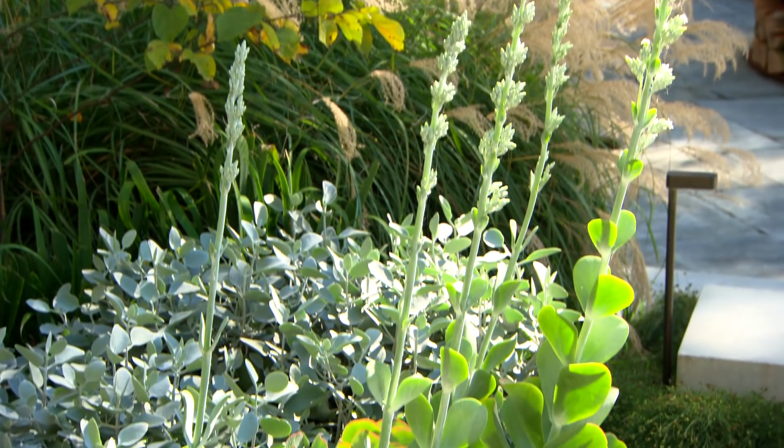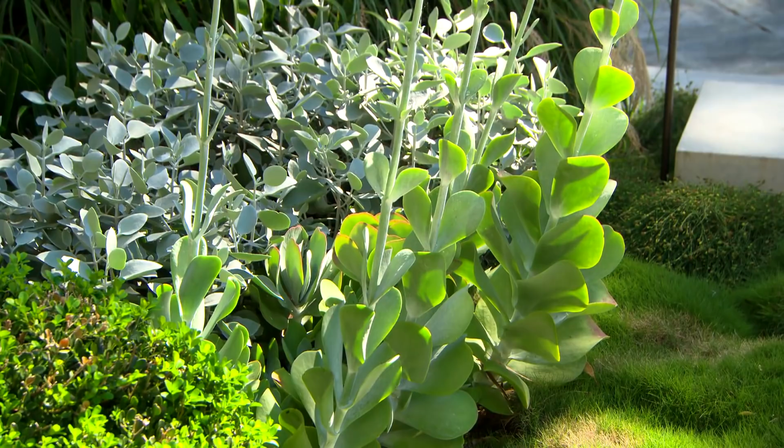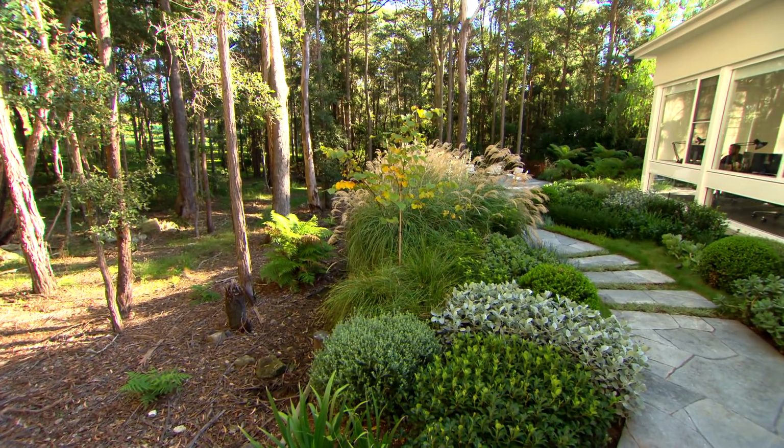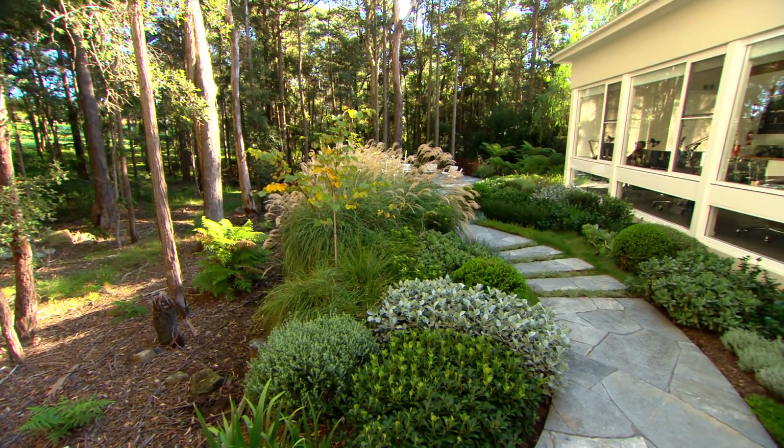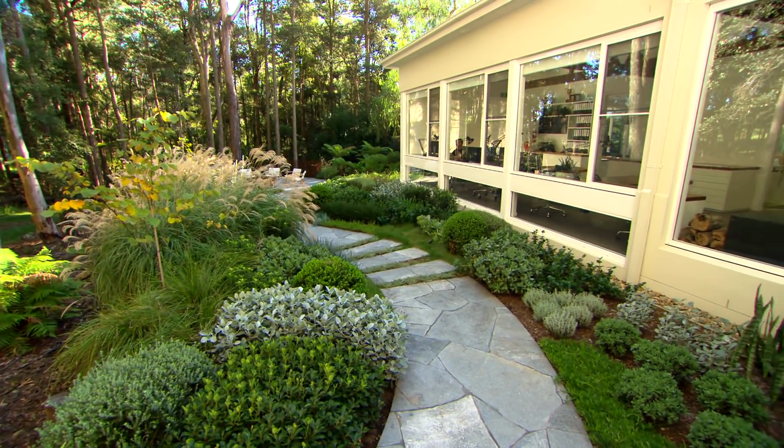And I guess, look at your setting here in this bush setting. I've got to deal with all the gum leaves falling and sticks and branches, so this is not a delicate garden. This is a garden that's actually got a lot of interesting elements that can afford to be able to handle the conditions that they're in.